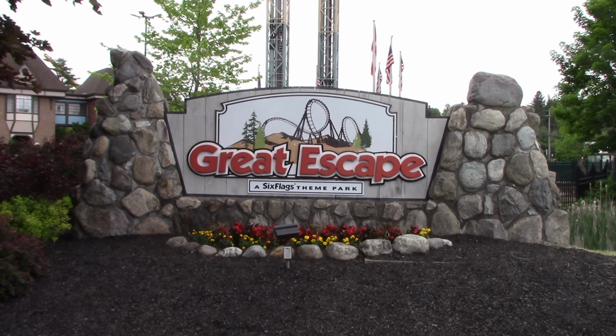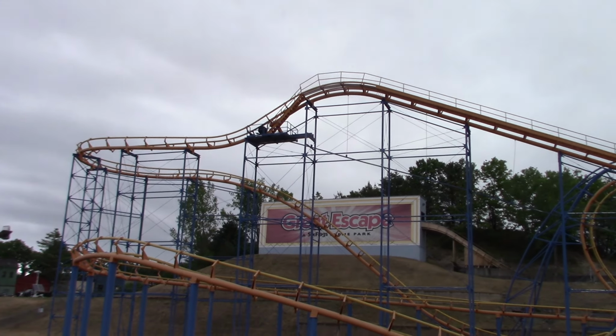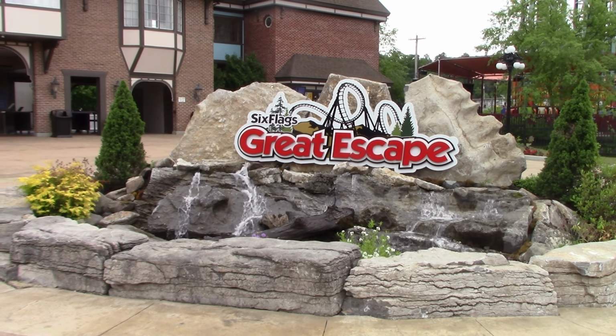Great Escape at Six Flags Theme Park. All right, from the bridge, from the parking lot, you can see one of their coasters. Here we go, Six Flags Great Escape.